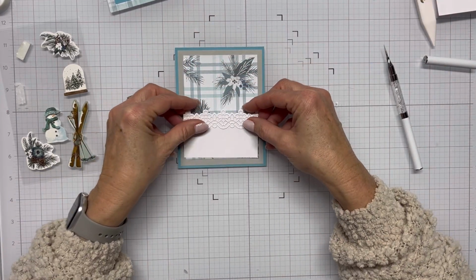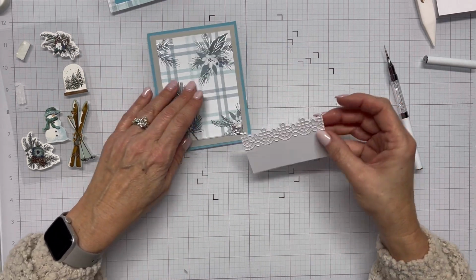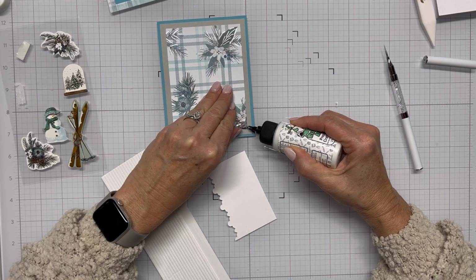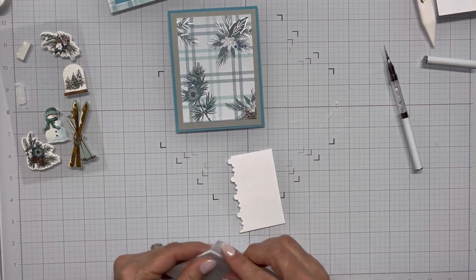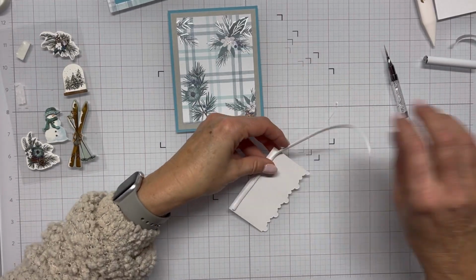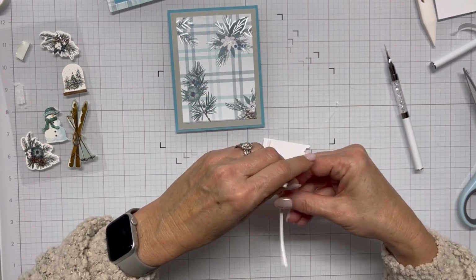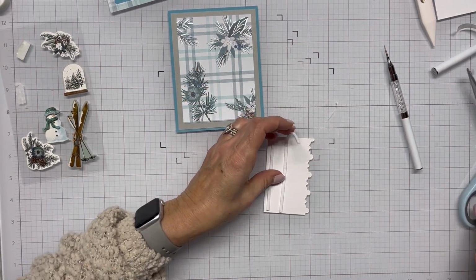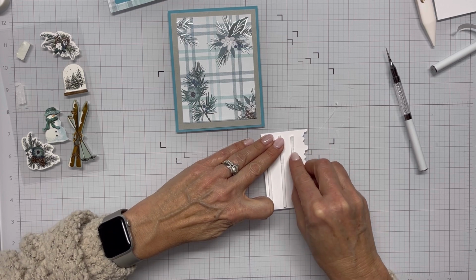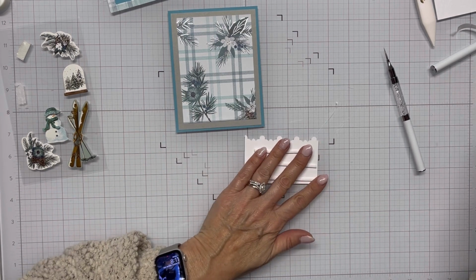Now my plan was to put this on here, and I thought it was really pretty. And maybe we should just pop it up a little bit, just to give the card a little bit of dimension. Looks like I need a little bit of glue underneath there. Let's put that on there. And I'm just going to use these thin foam strips and just pop it up. Alrighty, let's get this laid down.